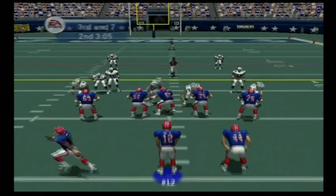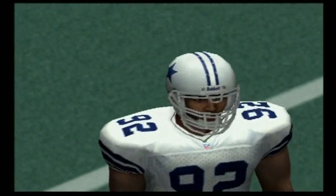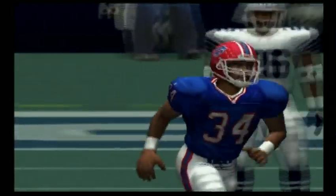Ball on the 34-yard line. Number 12, back to throw. Number 34 with the reception. Number 36 with the takedown at the 29. He got stopped short on that catch. That receiver just didn't show very good concentration on that play.